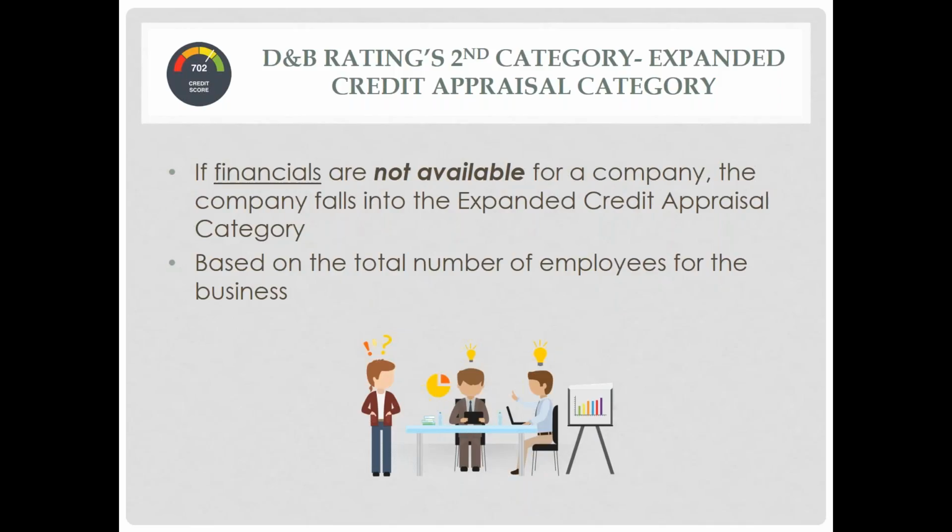Well, with the D&B rating, now they say, okay, D&B goes, okay, listen, Mr. Lender, we can tell you how stable they are because we have their tax returns and we know. We've seen their payment experiences and we have their tax returns. They're in a category 1, here's their rating. Or D&B might say, well, look, here's the deal. We don't have their tax returns. We don't have their financials. So since we don't have the financials, we still have the payment experiences. We're going to have to guess on how stable they are financially based on the only information we have, which is employees. What's the number of employees they have in their business?